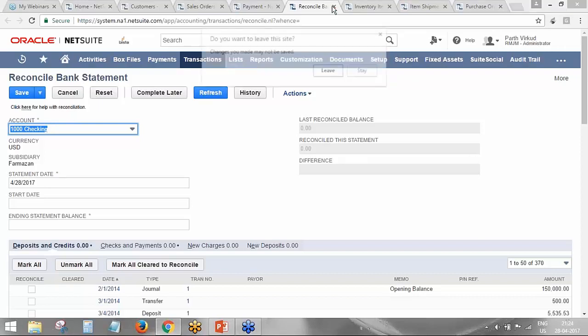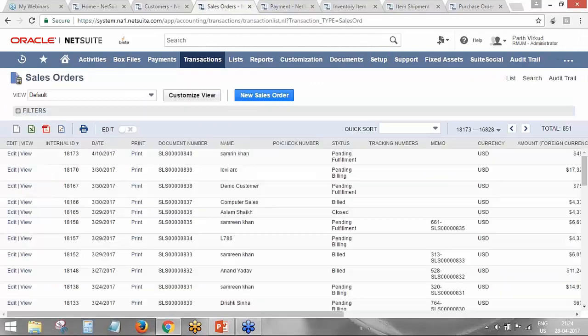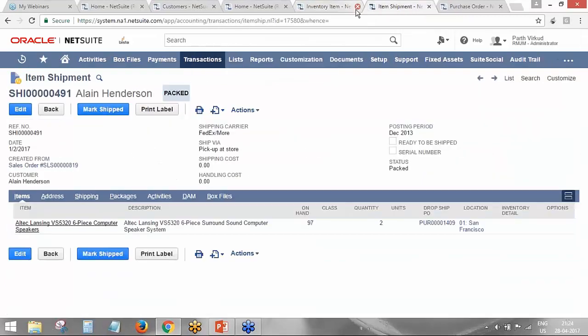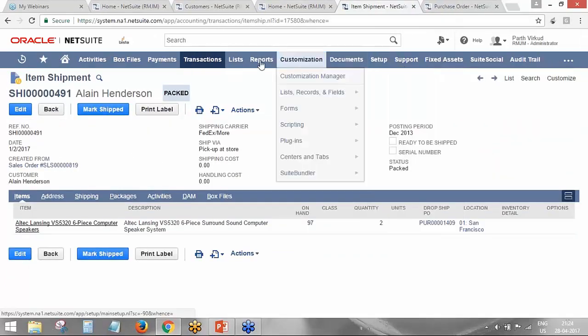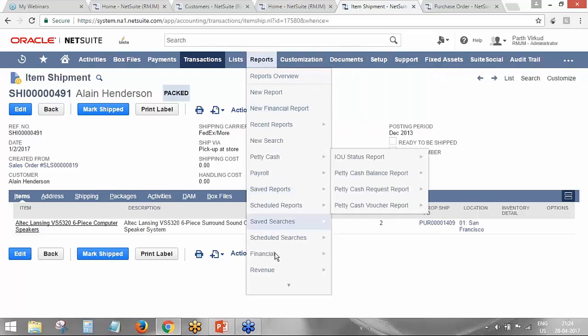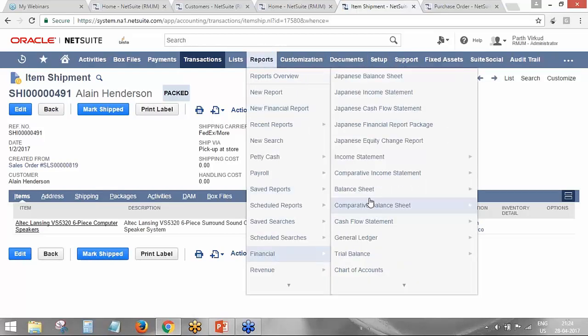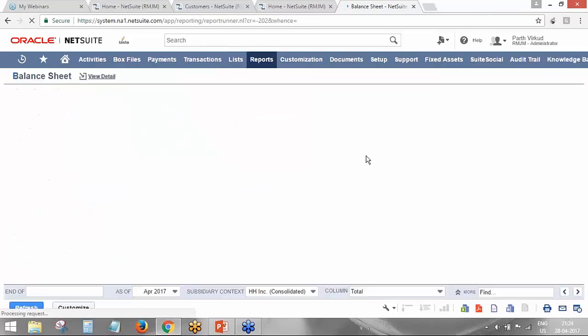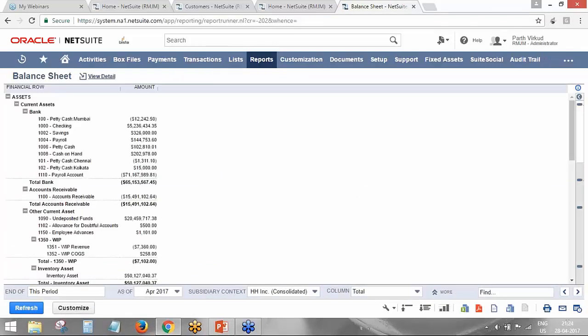Now let's dive in deep into some of the reports. We'll talk about some reports. Let me quickly go to the dashboard. I can also navigate directly to the reports from absolutely any page that I am on. All I need to do is go to reports and say, let's take a look at my balance sheet. I have a balance sheet right here. That's my balance sheet again out of the box.